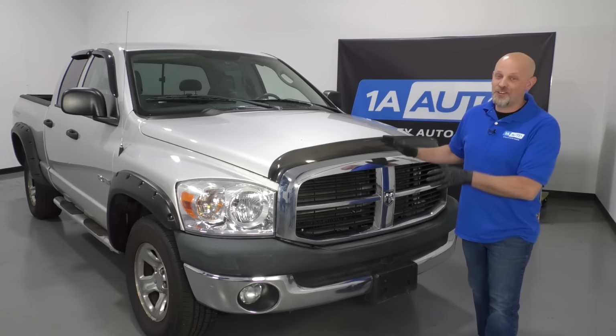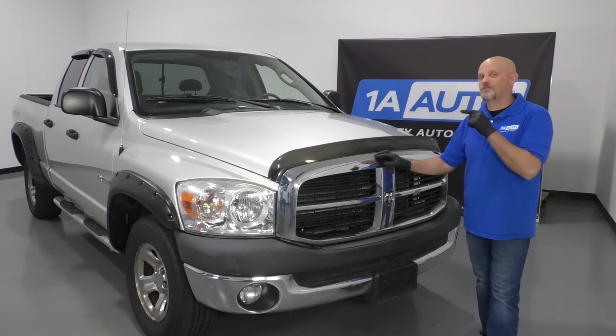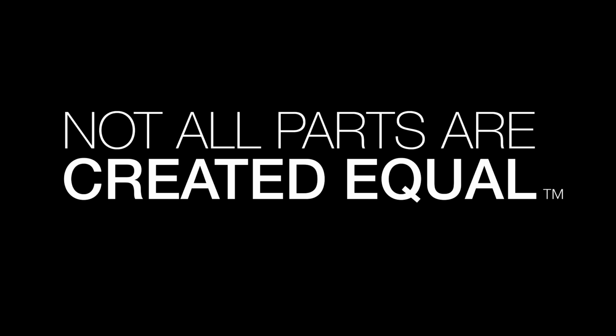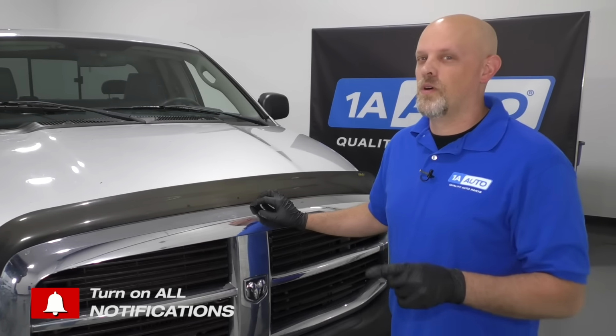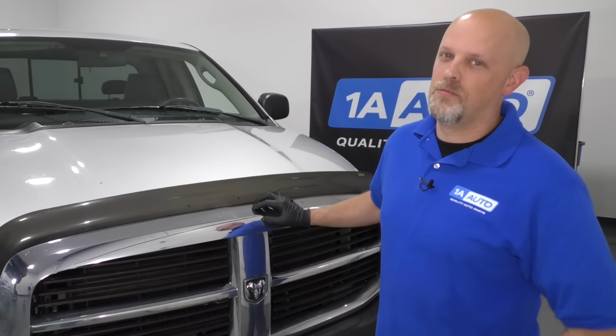Here we have a third generation Dodge Ram. We're going to be going over the top 5 problems for this vehicle. Now there's nothing wrong with this vehicle, there's nothing wrong with owning one or buying one. These are the top 5 problems that we have found. Every car has their problems.